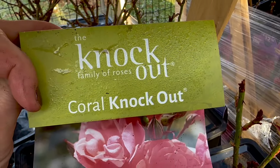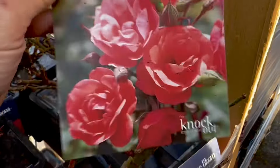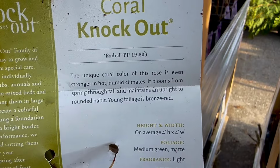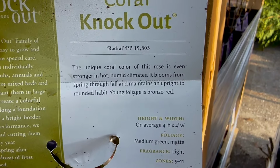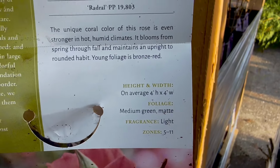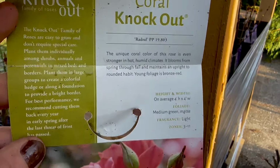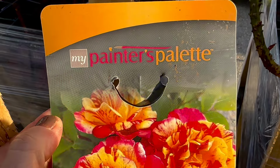Home Depot got beautiful Knock Out roses as well. This is the Coral Knock Out. Aren't these beautiful? Let's take a look at the description. Radrol, this unique coral color of this rose, is even stronger in hot, humid climates. It blooms from spring through fall and maintains an upright to rounded habit. Young foliage is bronze red, 4 feet by 4 feet, medium green matte. Fragrance light, zones 5 through 11. Beautiful coloring.